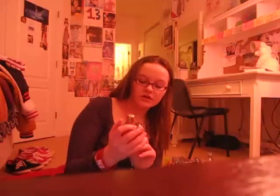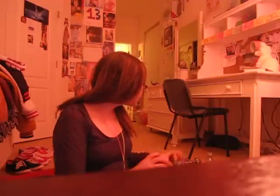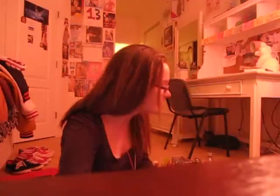I have Wonderstruck Enchanted 3.4 ounce. This came in a gift set. Wonderstruck 3.4 ounce. That also came in a gift set.